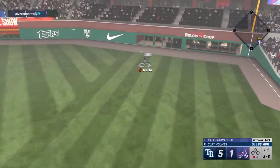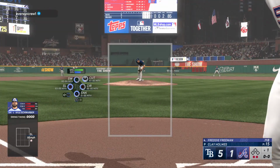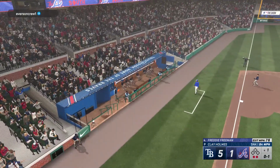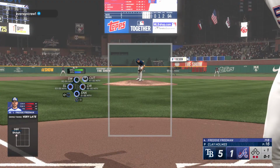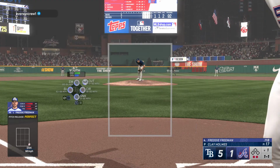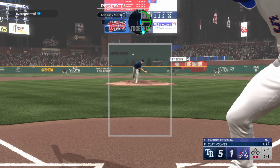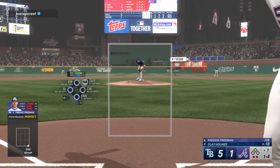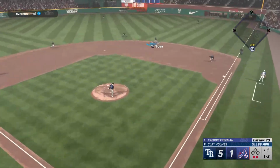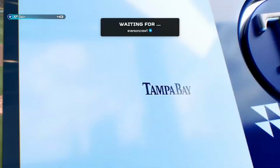Swings and sends a rocket to right. Marte puts it away, and there's 2 away. 2 down, bases empty. And now the first baseman, Freddie Freeman. Late swing, foul to the left. The pitch. No, that's a ball. 1-1. And that's in there at the knees. Ground ball right side. Whips it to first. And that is the inning.